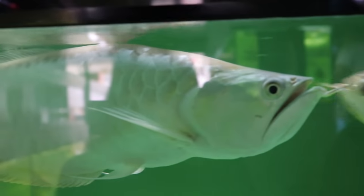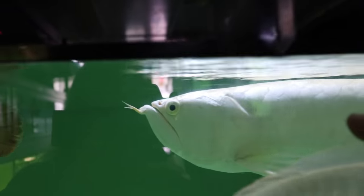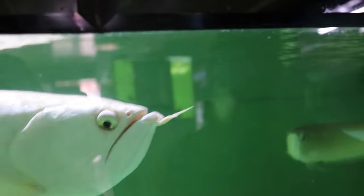There we go. Wow, look how white this is. Oh my god, that's just as beautiful as an Asian Arrow one. Yeah, I'll take that one too. There's a little bit of droopy eye. Maybe. Really, really cool setup.